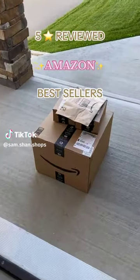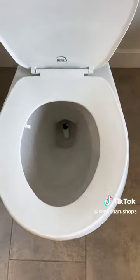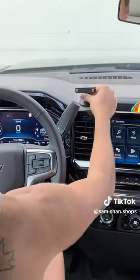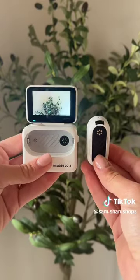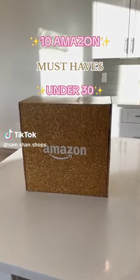5-star reviewed Amazon bestsellers. This is one of the world's smallest action cameras and it's 100% waterproof. It can be stuck to any magnetic surface and includes different mounting accessories for endless filming capabilities. It also comes with a mini camera body with a flip-up preview screen and has crystal clear video quality with movement stabilization.